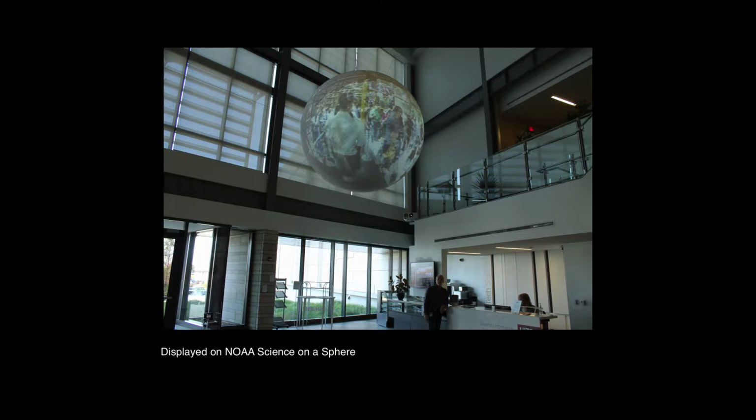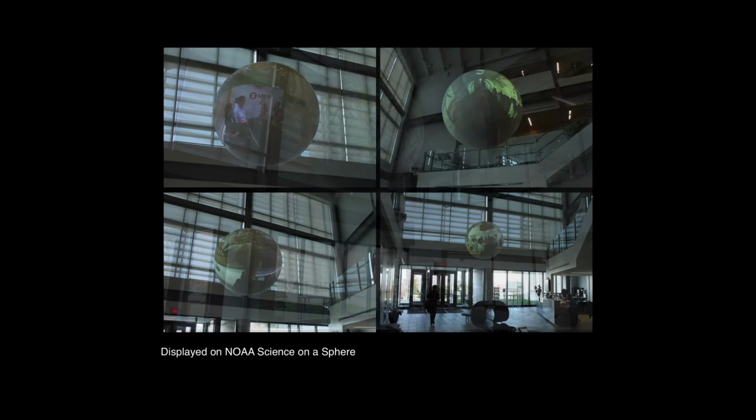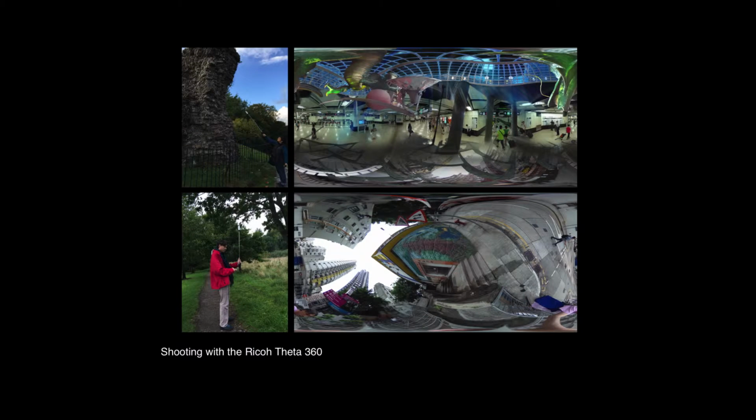So this is Conglomerate Distortions displayed in Indiana on the NOAA Science on a Sphere, and we were very inspired by the possibility of storytelling in the round, so to speak. And the cameras we're using, Sala and I both have exactly the same model of camera. We use the Ricoh Theta 360, which can resolve spherical images virtually instantaneously.